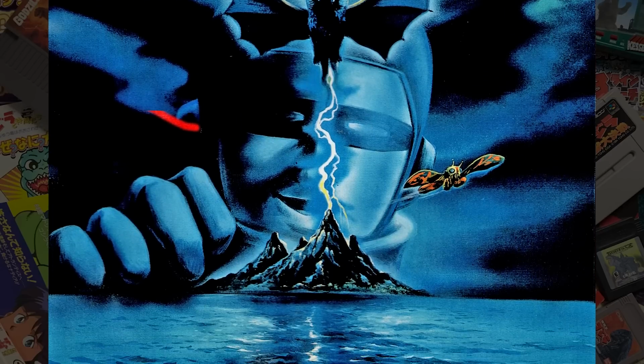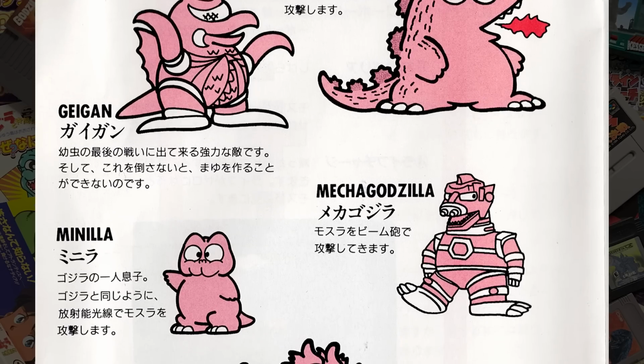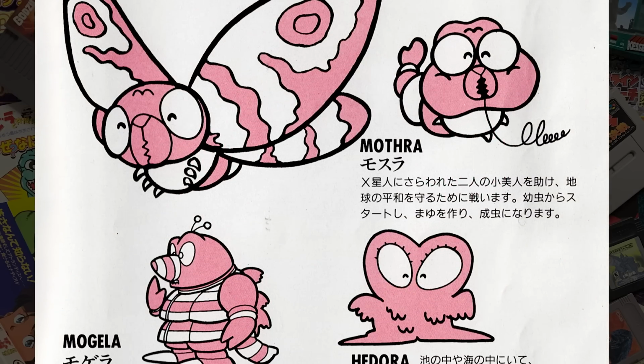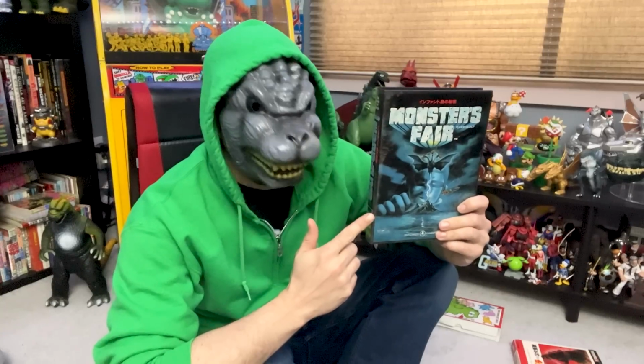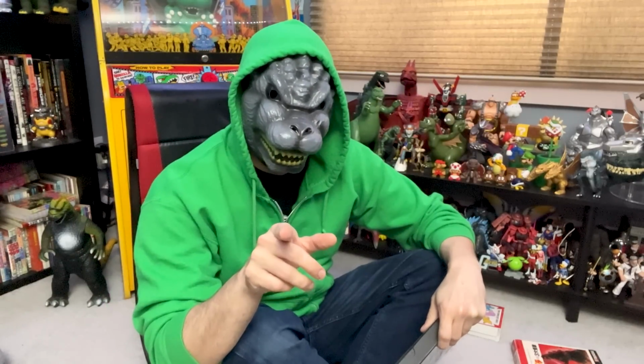In this game, the peaceful Infant Island is attacked by Alien X, who kidnap the Shobijin twins and plan to use their power to conquer the Earth. The islanders pray for Mothra to save the twins, but Alien X is mind-controlling the other monsters to attack her. In the book for this game, the monsters are again represented by Godzilland art, and the sprites themselves can be considered Godzilland-ish. So, is this another Godzilland video game? I'll leave that for you to decide.